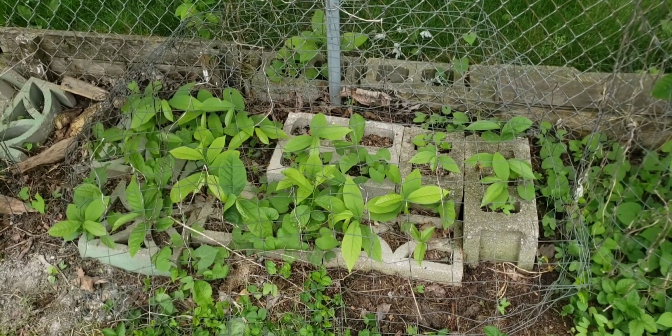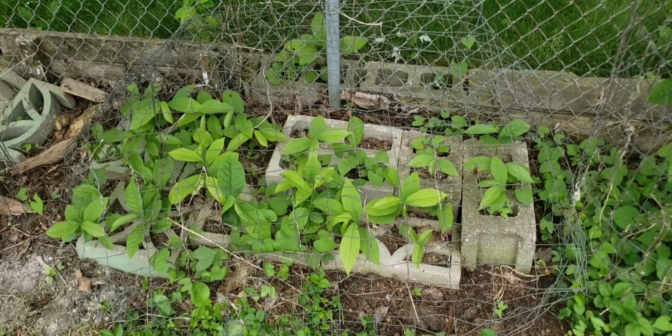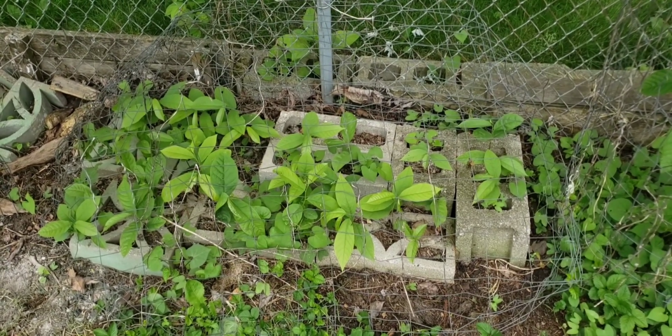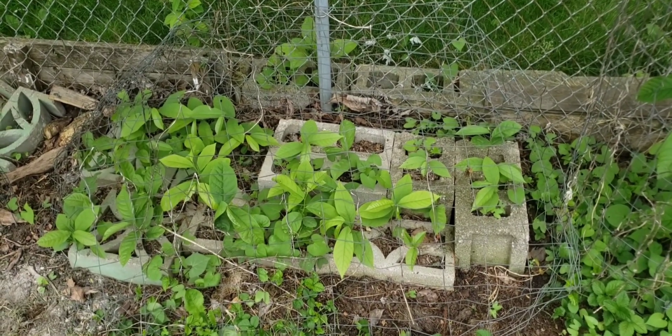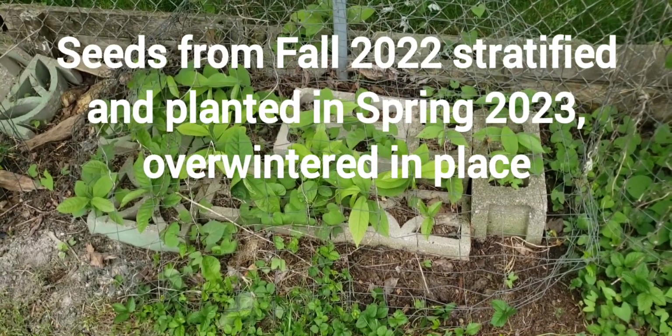I'll be potting these up shortly and restarting the cycle soon. The seeds are stratified now and in my fridge, and when they're planted, they probably won't start to germinate until the heat of summer, sometime in late June, maybe July. And we'll see seedlings emerge sometime towards fall. So these are from last year.